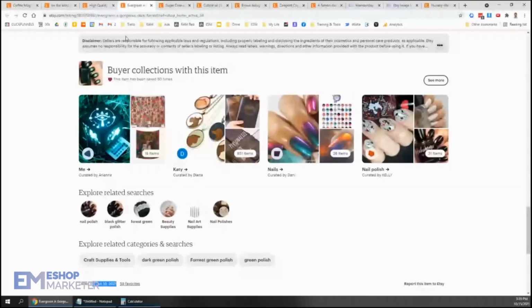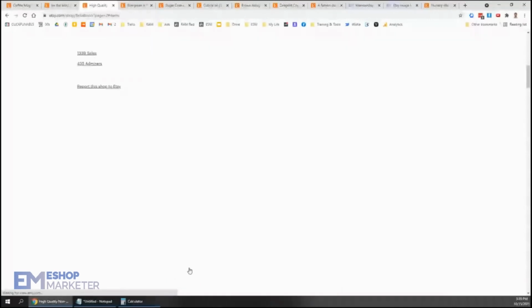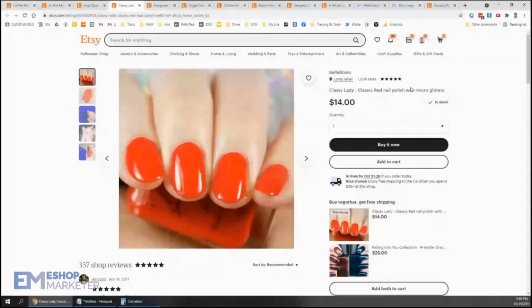But beautiful products, Sheila. I love them. Really, really cute. Your photos are so great. I can see why you're doing well here. Lots and lots of fantastic photos. This red is so pretty, really stands out. Classy lady, classic red nail polish with micro glitters.